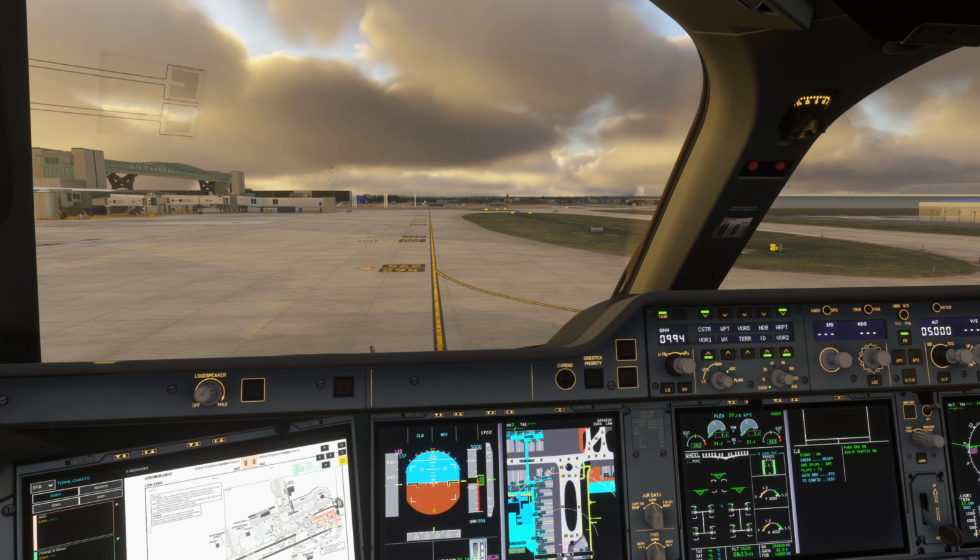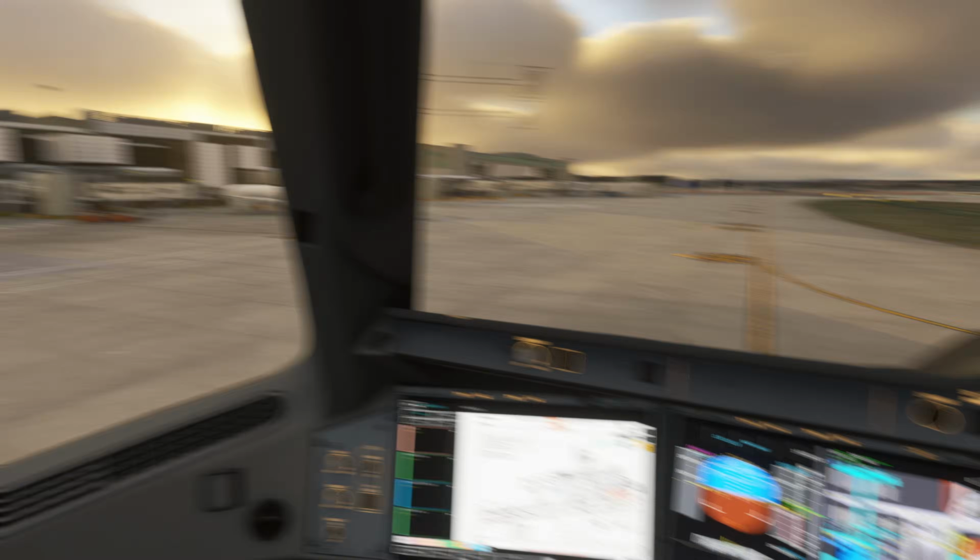Scandinavian 42 Alpha, taxi to holding point Juliet 4 via Quebec Alpha, Lima, Romeo and Juliet. Taxi holding point Juliet 4, Quebec Alpha, Lima, Romeo and Juliet, Scandinavian 42 Alpha. Okay, great, that is the taxi clearance received.